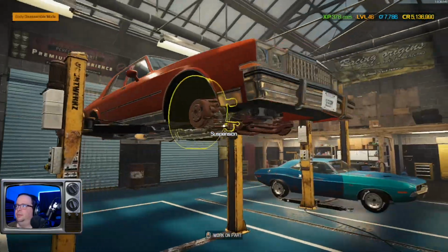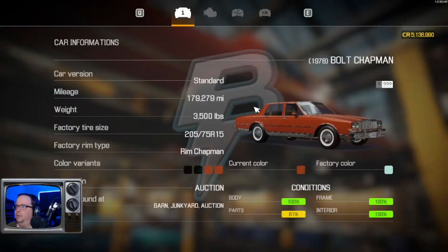So now we're more or less at the point where we need to do the tires and the suspension. I'm going to get out a pen and paper, and yes, actually doing this on pen and paper, not on Notepad++, because, you know, reasons. So 205/75 R15 front and back. Yep. And rim, Chapman. They gave us its own rim. That's nice. This will make it easy to find.